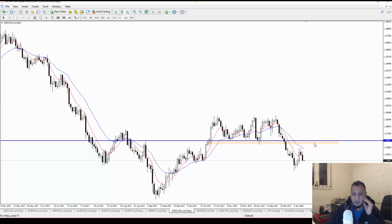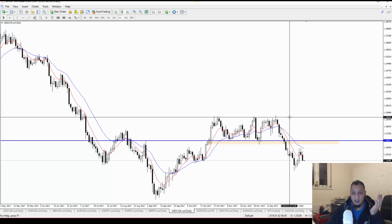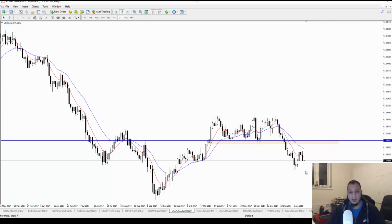If it breaks above that, retests that, then it's going up. And that's the way I sort of analyze the charts and aim for the highs of that. But I could see it going down. I could just definitely see it going down. Let's see how it goes anyway for this week.